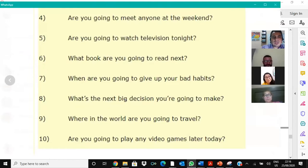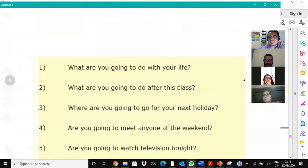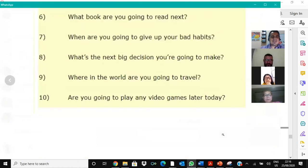Skip number 8. Go to number 9. La número 9. So choose another person. ¿A quién le vas a preguntar? No me aparecen todos los nombres a mí. ¿Quién está en la...? Pablo, Luis, Manuel, Alexander. Ajá. Sonia. Alexander.